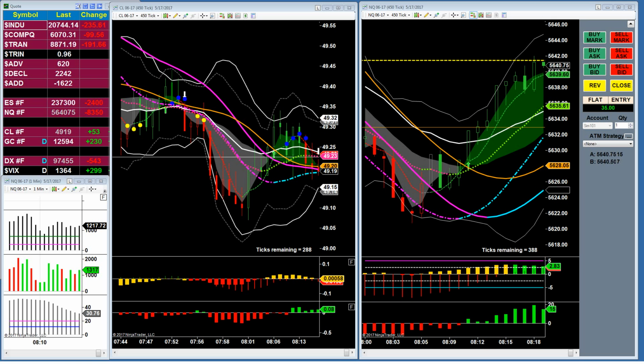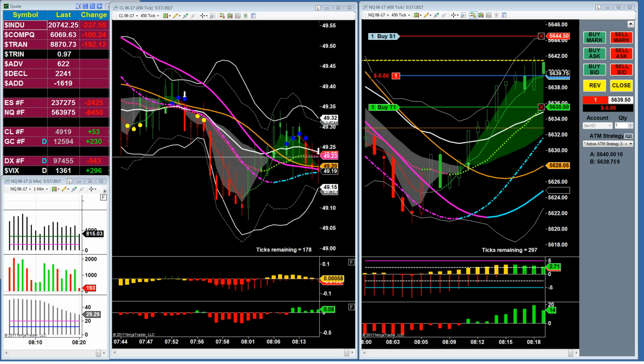Let's see what we got. Let's go ahead and short them out here again. Short at the market, 39.75, 40. Watching for a dip back down to 35 here.